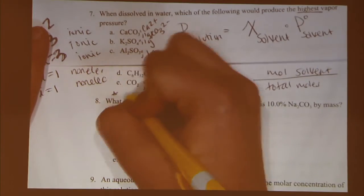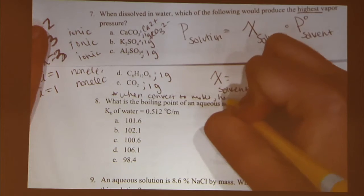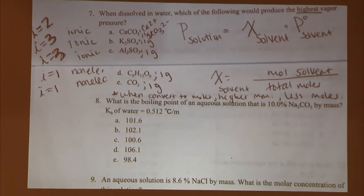So what this one is, if one converts to moles, the higher the molar mass, the less moles you get. So for this one, if they just gave us glucose and CO2, we can't tell the difference if it's just 1 mole of each. But if we give it to us in grams, then we can tell the difference. It's going to be the one with the higher molar mass, because the one with the higher molar mass is going to have less particles. Because the grams per mole, we need more grams to make a mole of things.